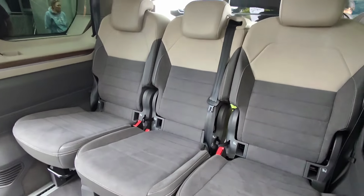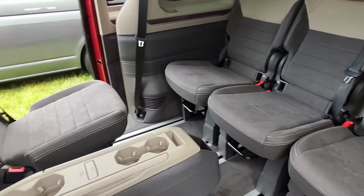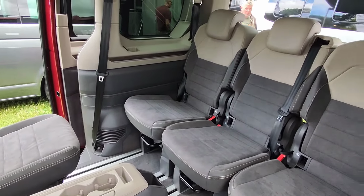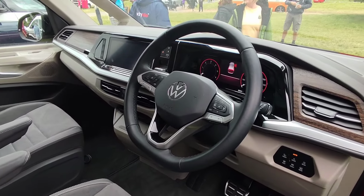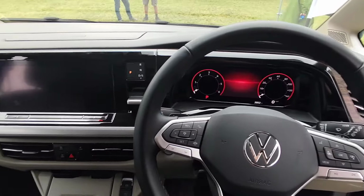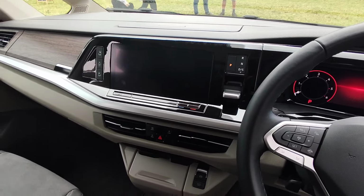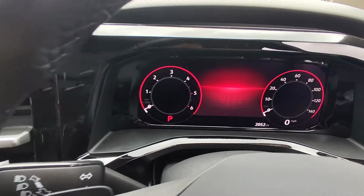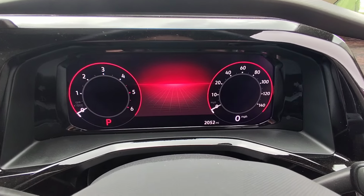I'm not sure if that would actually fold out flat, so you can make sort of a bed out of it. Got a nice centre console and everything. It's a good size van, these are called the multi-vans. It just started raining. Really nice interiors. Automatic. Got your gear selector there. A nice digital dash. It's done 2,052 miles on this one.